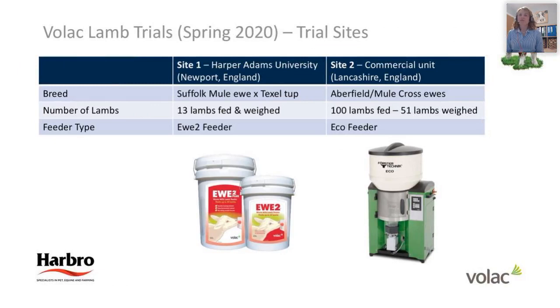So last year we carried out 2 trials. Back in February, March of 2020, we used 2 sites. Firstly, we used Harper Adams University in Newport, and our second site was a commercial unit in Lancashire. For the purpose of the trial, we were recruiting lambs from triplet-bearing ewes, and we removed the strongest, largest lamb from the ewe, leaving an equal pair of lambs on the ewe.